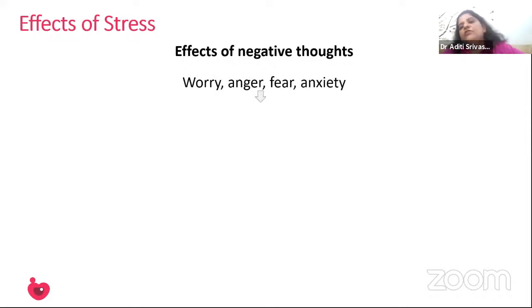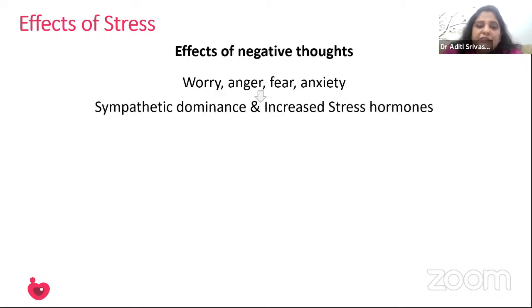It could be COVID or not. If they are worried, anxious, angry, or fearful for whatever reason, it releases stress hormones. The body does not know what the cause of stress is, whether it is severe or mild. If you are feeling stress, the body is going to release the stress hormone.